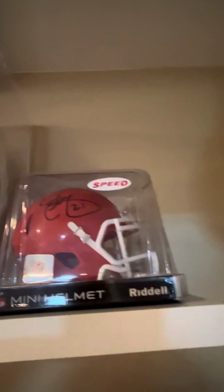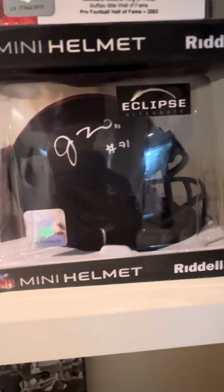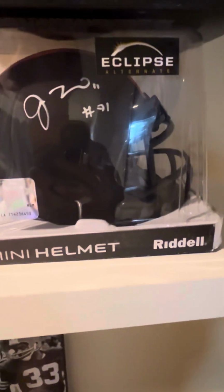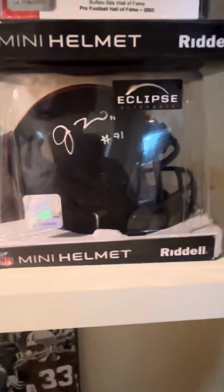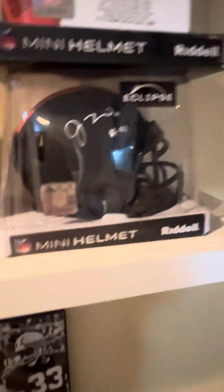Then my next item I actually got in a bundle, so there's two of them. I'm gonna start off down here. This is a Jedrick Wills Eclipse mini helmet. He's the current, what is he, right? No, he's a left tackle. They just picked up his fifth-year option on his contract. That's Beckett authenticated. I really like the design of this with the black face mask and the black helmet itself, and then the orange stripes down the back. I think it's a really cool design. I wish they'd wear something similar to this, but I really liked that item there.